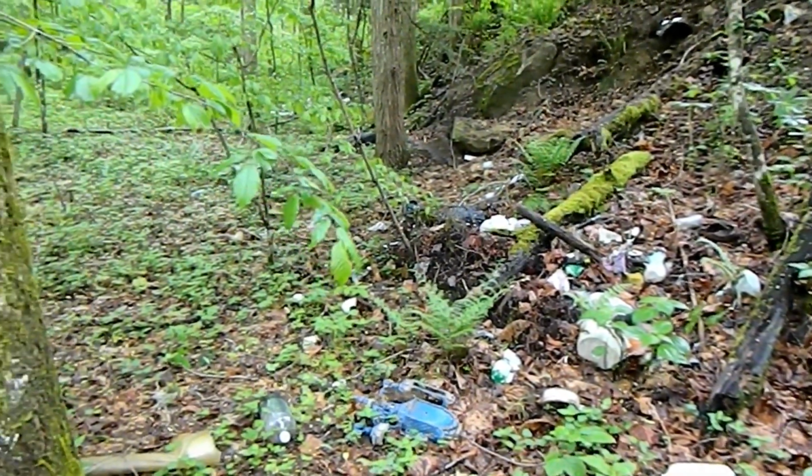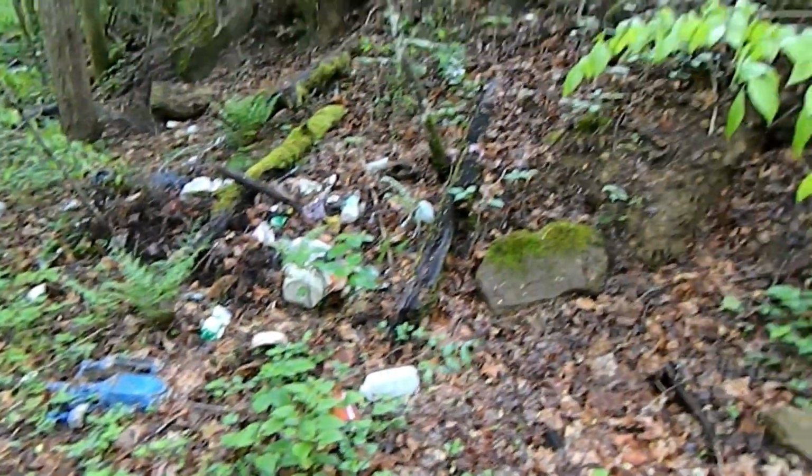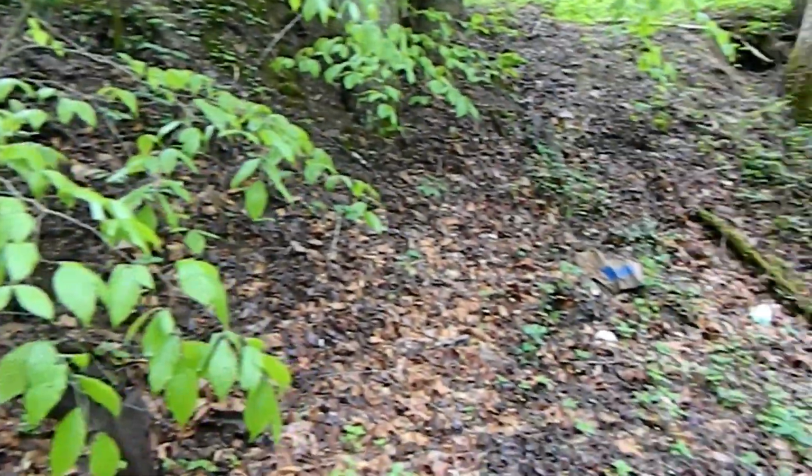This is a shame. Such a nice stream to have this much trash scattered along the banks.